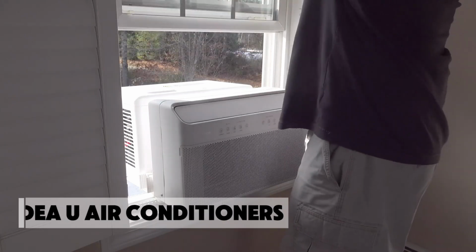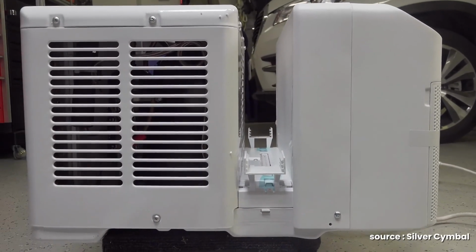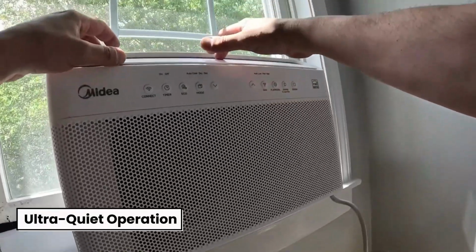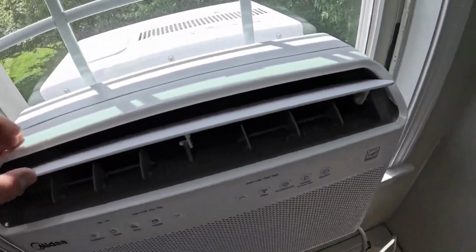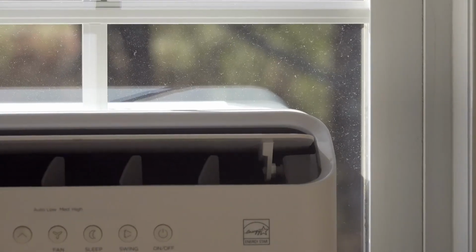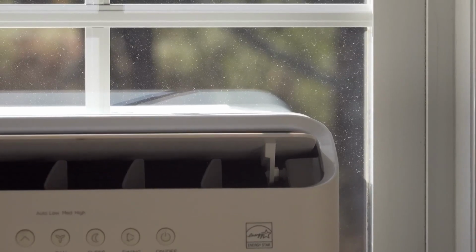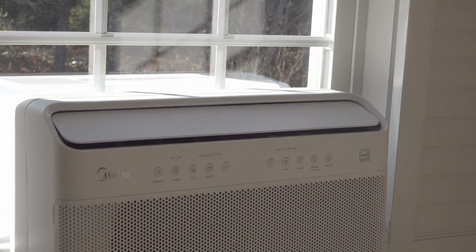First up is the Midea U air conditioners. Here are some advantages of the Midea U air conditioner. Ultra-quiet operation. The innovative U-shaped design allows your window to close securely inside the center groove of the unit. Superior energy efficiency. Equipped with advanced variable speed DC inverter technology, this unit dynamically adjusts its cooling power instead of constantly switching completely on and off.